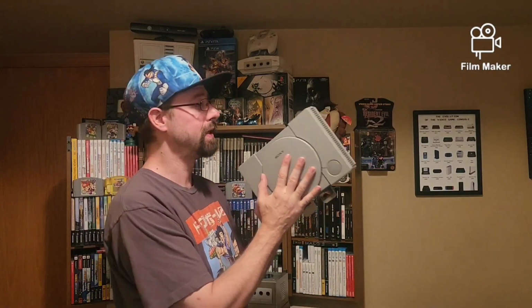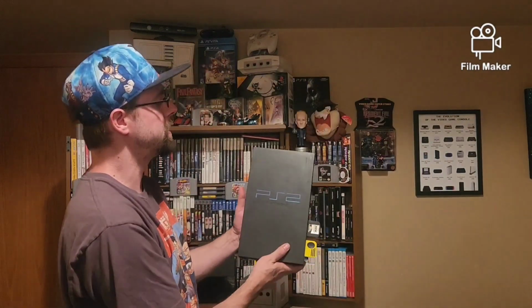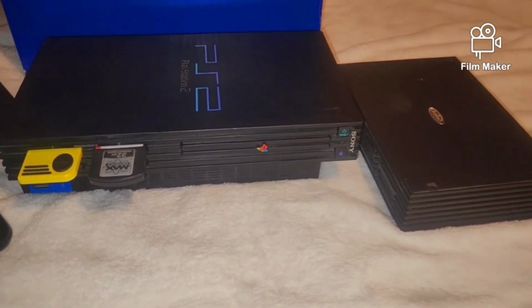This PS2 plays PlayStation 1 games, and this is still my original one from back in the day, and it still works. Still got my memory cards with Resident Evil Director's Cut on it. Got a lot of gunk on it. And here it is, one of my favorite consoles, the OG PlayStation 2 Fat model. I don't remember which model this is in particular, but pretty cool.